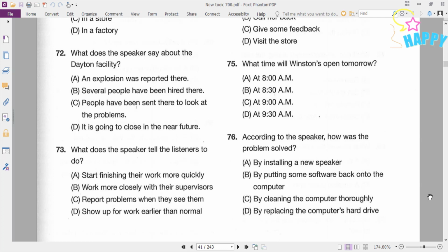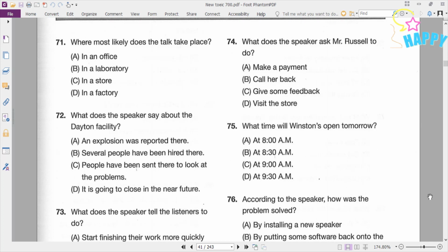Questions 74 through 76 refer to the following telephone message. Hello, Mr. Russell. This is Mandy Jenkins from Winston's. I'd like you to know that your laptop has been repaired, so you can come here to pick it up any time we're open. We'll be closing our doors at 8:30 tonight and reopening them at 9 tomorrow morning.